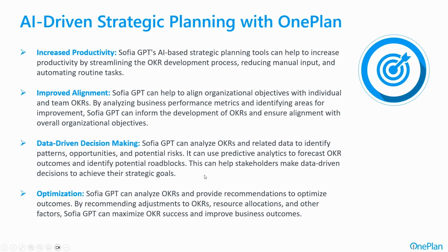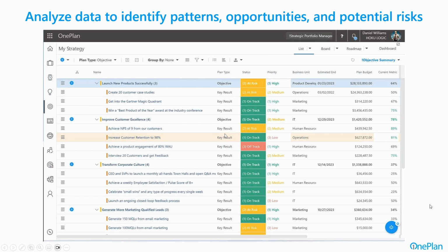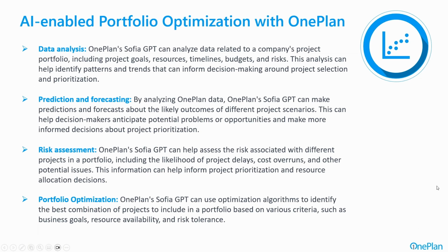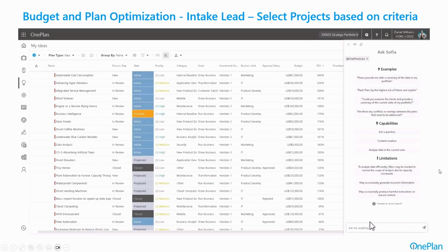We have a number of different ways we can use AI. Strategic planning is one of them. Some analysis here: you could use it to analyze and identify patterns and opportunities and risks based on the portfolio data that's in there. In work management, you can actually have it create work plans or work breakdown structures for you based upon the data that it knows and data that you give it. It can actually help optimize your portfolio. We showed you about selecting different things in the portfolio and the ideas portfolio. We can even have it analyze your budget and plan optimization based on criteria.